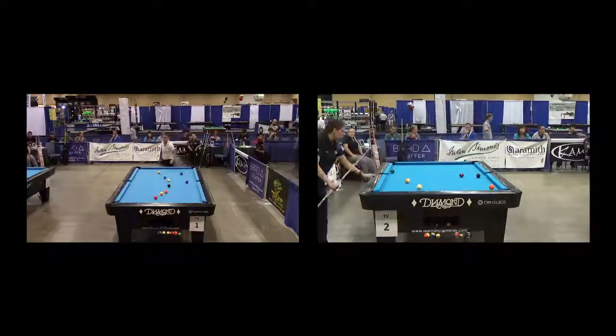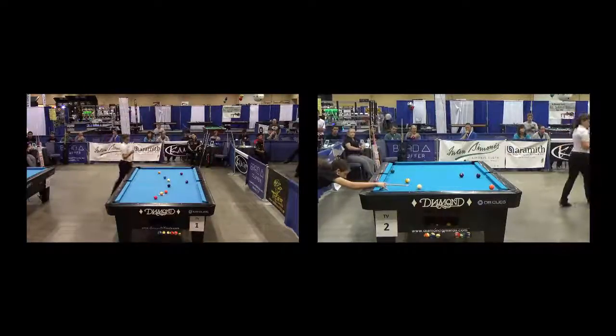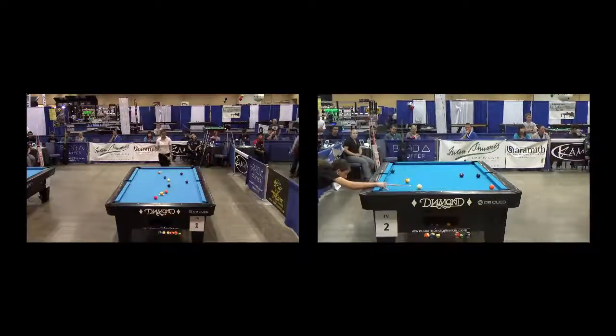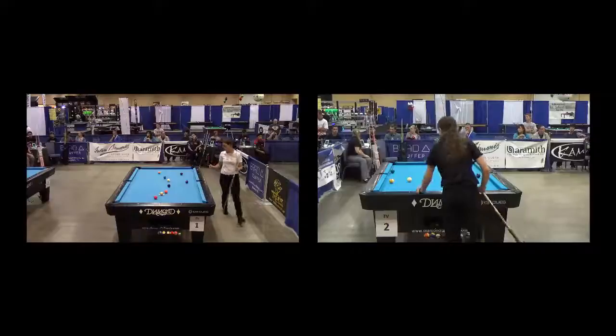Fullerton with a steep cut shot on the 5. She would have to hit this ball with exemplary speed to gain a shot on the 6 ball. And she banks it and makes it. That's a nice aggressive shot.